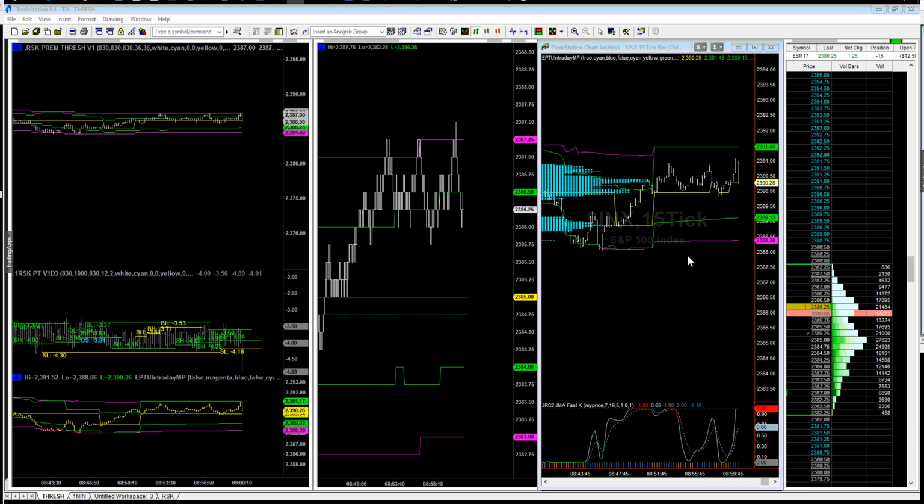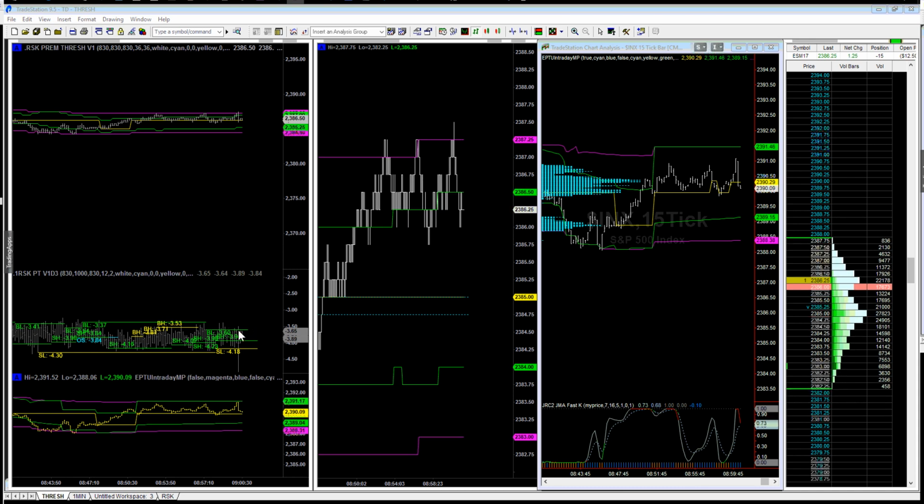Okay, look at that big spike down here. Barely made it to the top. There was just nothing there, nothing there in the premium. And down we come.